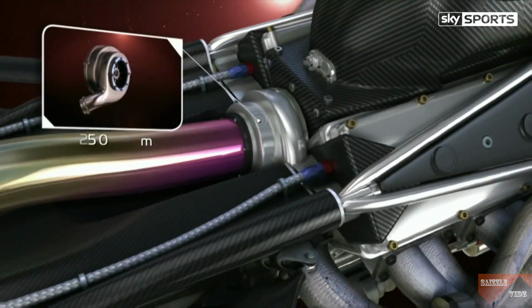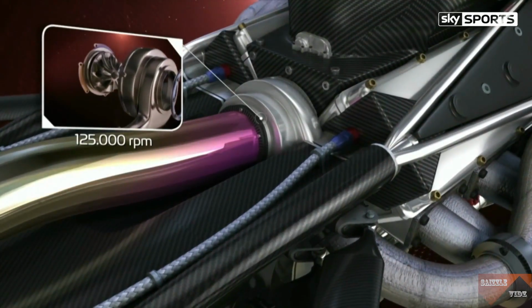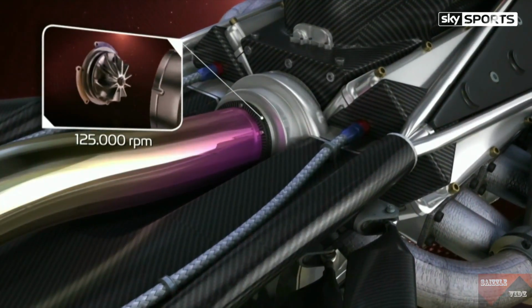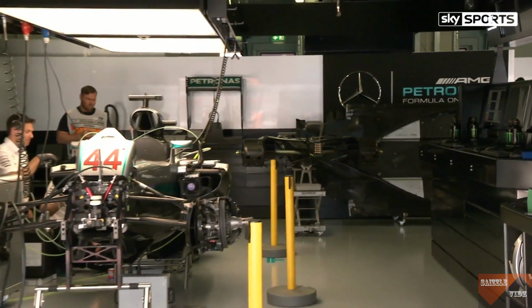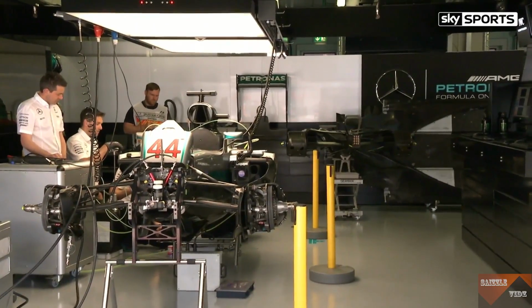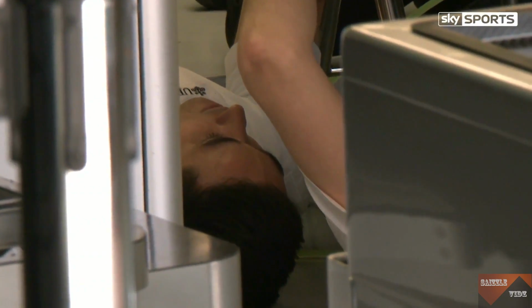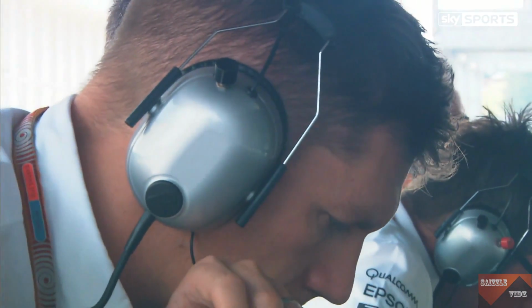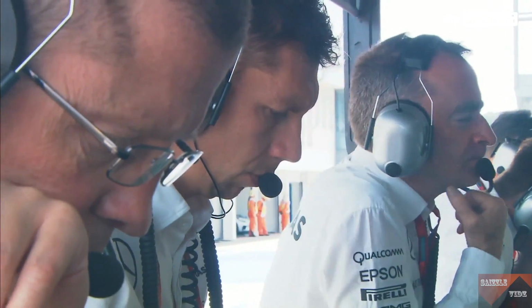At full pelt, this thing is spinning at over 125,000 revolutions per minute. That's over 2,000 revolutions per second. It's no wonder then that they go wrong from time to time. It's believed that there was an insulation problem with Hamilton's MGU-H that also affected the turbo. Mercedes' high-performance powertrains gave top priority to fixing those issues and haven't had problems since.